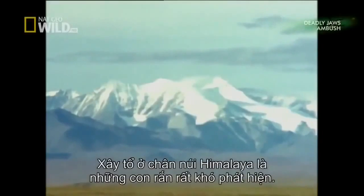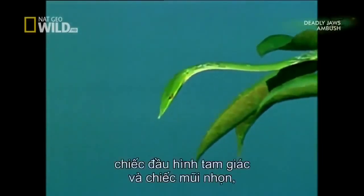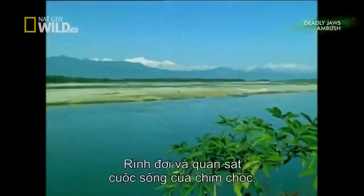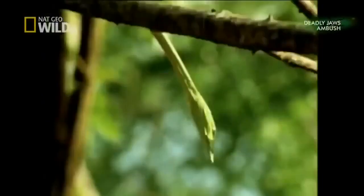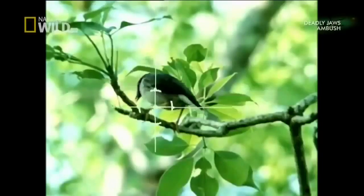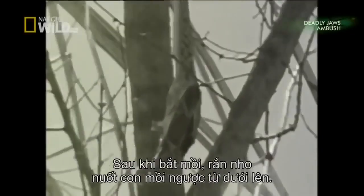Nestling in the foothills of the Himalayas, there are snakes that can be hard to spot. With extremely thin, vine-like bodies, triangular heads, and pointed snouts, these rear-fanged snakes are venomous slayers in the trees. They hang from branches gently swaying back and forth, waiting and watching the bird life. Silently, it slides towards its target, trying to pass itself off as a branch. Once the prey is caught, the vine snake somehow manages to swallow it upside down.